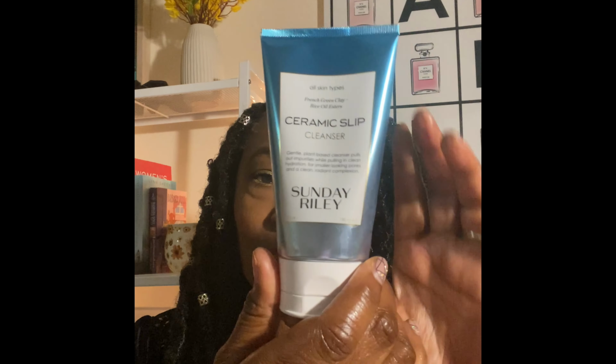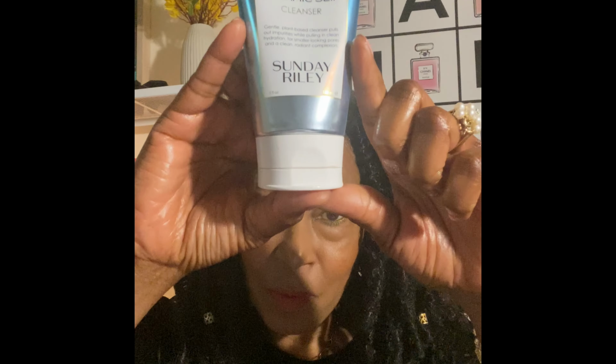So the first thing on my list is Sunday Riley Ceramic Slip. Y'all, this brand and this cleanser is the best I've ever had. It's a gentle cleanser. It is plant-based. It's like it says, ceramic slip. It's really smooth, silky. Feels like silk on your skin. It pulls out all of the impurities while pulling in clean hydration. How about that? So that's the first thing, Sunday Riley's Ceramic Slip Cleanser.